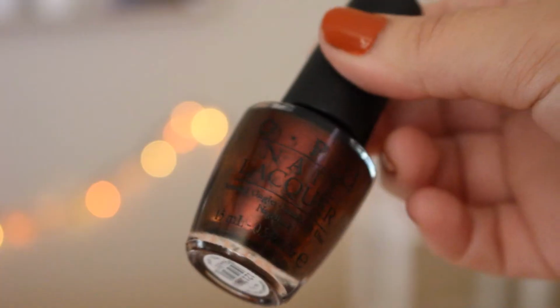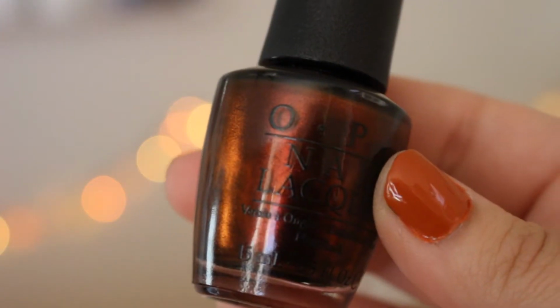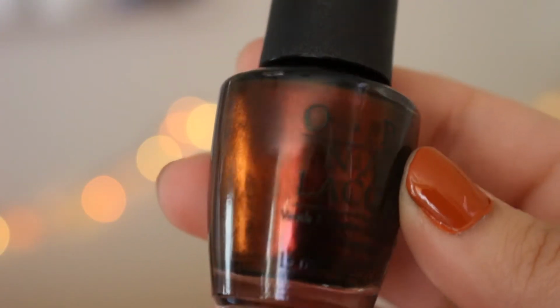So I'm going to be starting with, I guess, the most classic color for fall, which is dark vampy colors. And surprisingly, I only have 3 of these. I used to be really attracted to these colors, but then I don't know. So I'm starting with Germanicure by OPI, which is a blackened base with a burgundy red shimmer. And I just think this looks beautiful on the nails. It's super vampy, but it has a little extra to make it special.